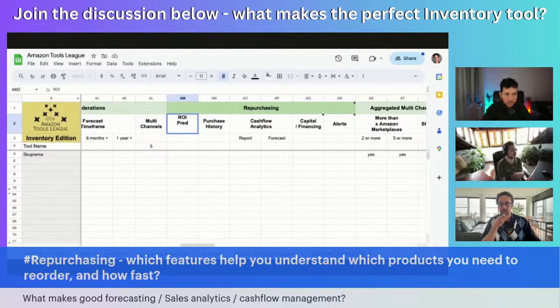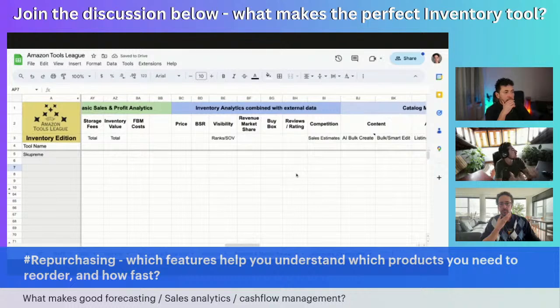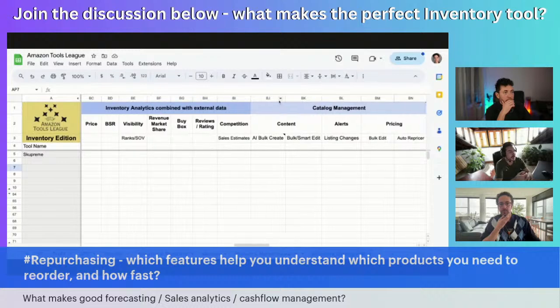We analyze it for you, and it all relates to how much you manage your supply chain within Skupreme. The more information Skupreme has to calculate the cost of goods sold, the more accurate data it gives you on how much money you're actually making per product and how profitable each product is. That has helped us make decisions on whether we should discontinue a product, discontinue a variation of a product, or reorder it in the next purchase order. Those are the answers that come up.